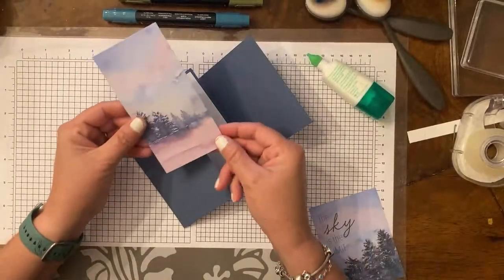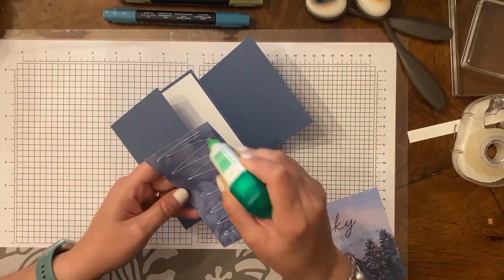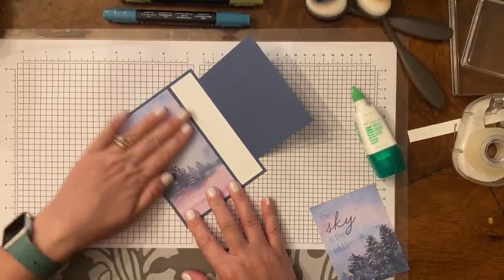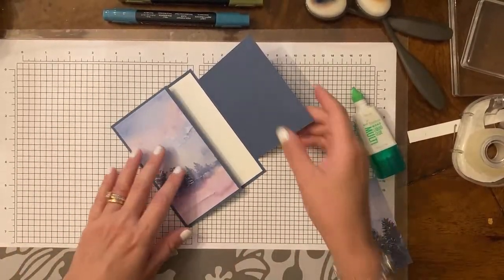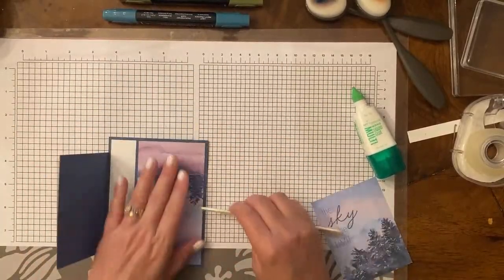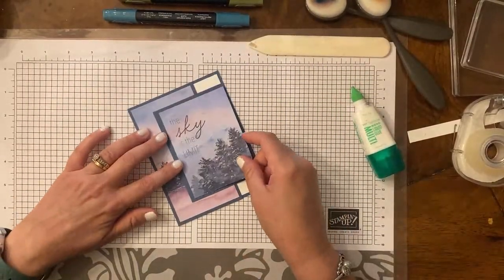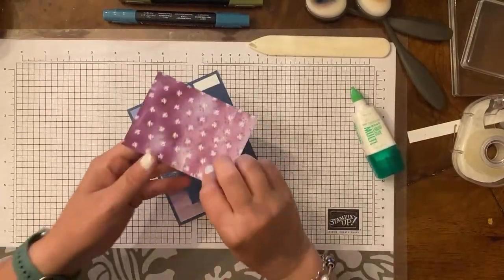All right. And then we're going to take this piece and it goes in this front flap. And this is very simple. I'm not doing any stamping on this card because I'm using the Memories and More card pack that already has a saying on it. All right. And then I'm going to use my bone folder just to give it more of a crease here. I didn't do that before. And then this piece, I didn't have to cut anything off of this one. It fits perfect on there.